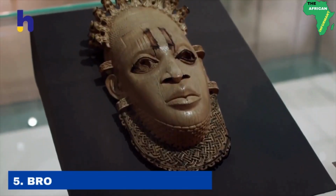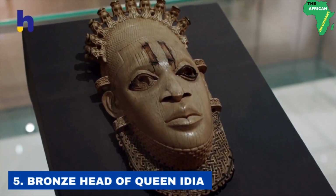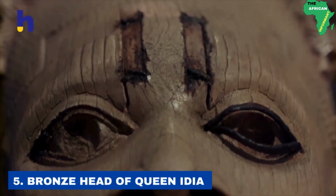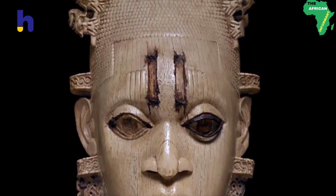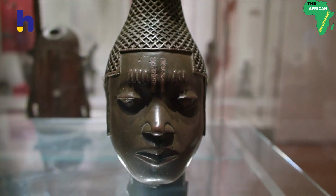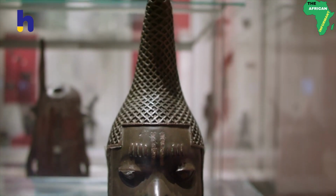Number 5. The bronze head of Queen Idia. Queen Idia was the mother of King Oba of the medieval kingdom of Benin in West Africa. The bronze head of Queen Idia is a commemorative bronze head of the Queen made during the early 16th century at the Benin court. There are 4 known cast bronze heads of the Queen which are currently in the collection of the British Museum in London, the World Museum in Liverpool, and the Ethnological Museum in Berlin.